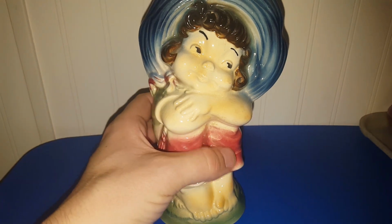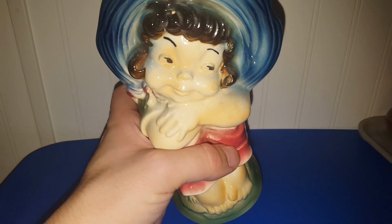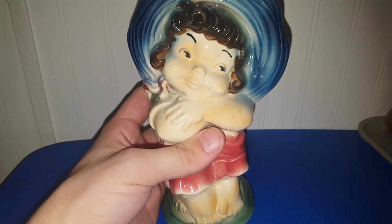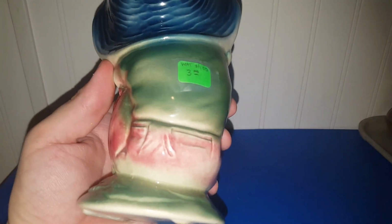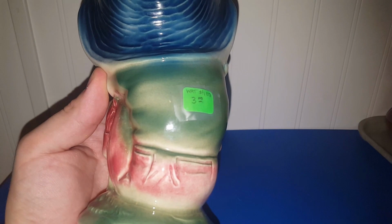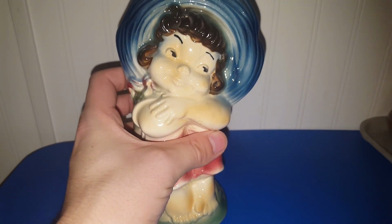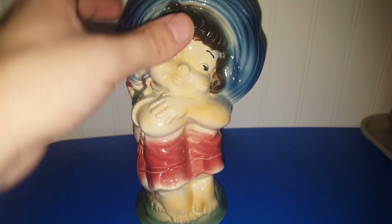And I believe, based on the glazing, that she is probably Royal Copley. And $3, you cannot say no to that for $3. So we will see what I price her at. Most likely it'll be $8 to $10 is what I'm thinking.